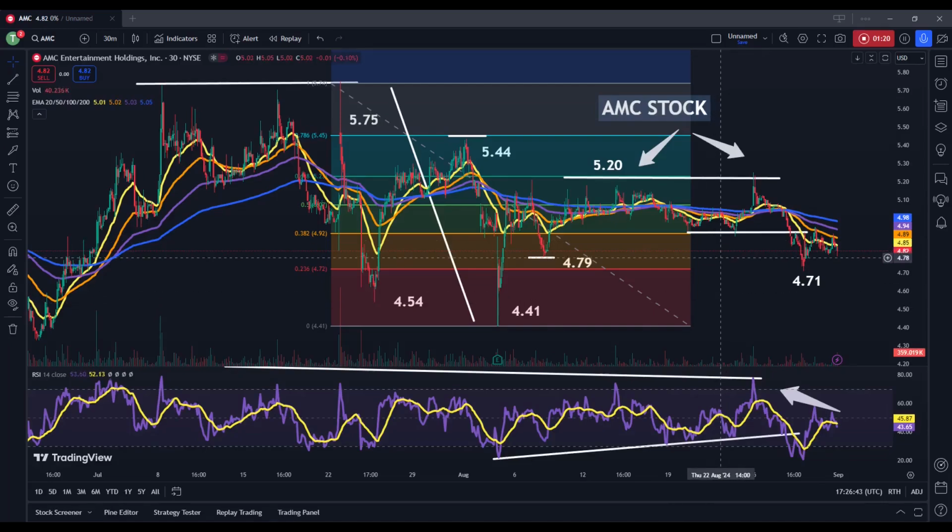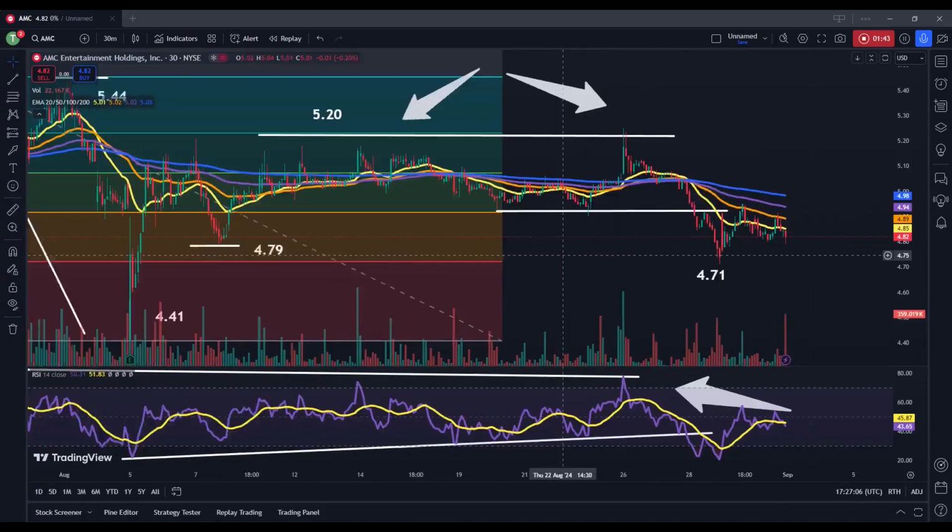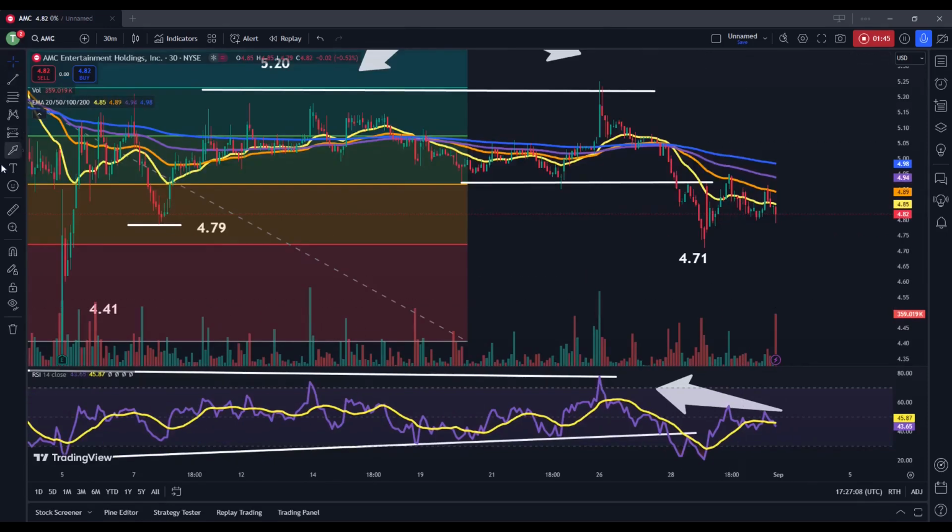As we're currently seeing, there is a bit of downside price movement that should be concerning for many people that are holding this stock, largely due to the fact that share prices in GameStop are not exhibiting the same type of activity. Essentially, we saw a fairly strong short-term price rally in GameStop during the Friday trading session, and this has not developed for AMC. So this is a bit worrisome, especially given the fact that what we're currently seeing in trading volumes is largely negative.